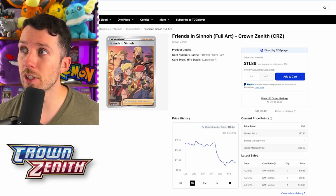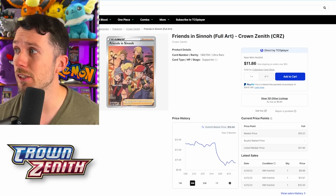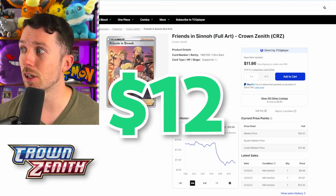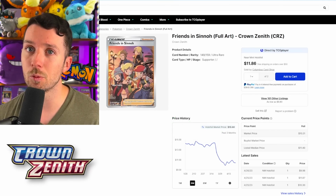So today we actually have 3 cards from Crown Zenith. We have 2 of the Friends cards, Friends in Sinnoh and Friends in Hisui. Both of these, the Japanese counterparts, are still much more expensive than these, and they're currently going for around $10 to $12 each, and they also grade really well. So in a PSA 10, you get a great multiplier, and we'll show you that here in a second.